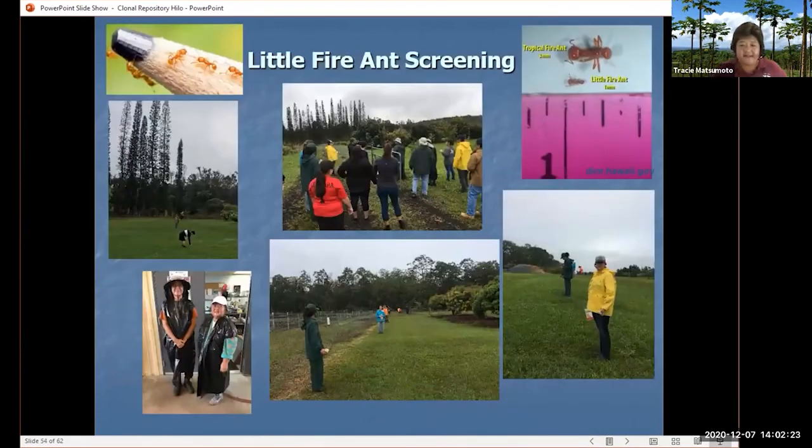Another thing that we are dealing with is little fire ants. These are very, very tiny ants that will actually bite quite a bit. We wanted to make sure to screen our entire facility, which is 38 acres. So we are very fortunate to have such a great team. What we did is we had people stand 10 feet apart. I guess we could do it now because we were obeying social distancing back then.